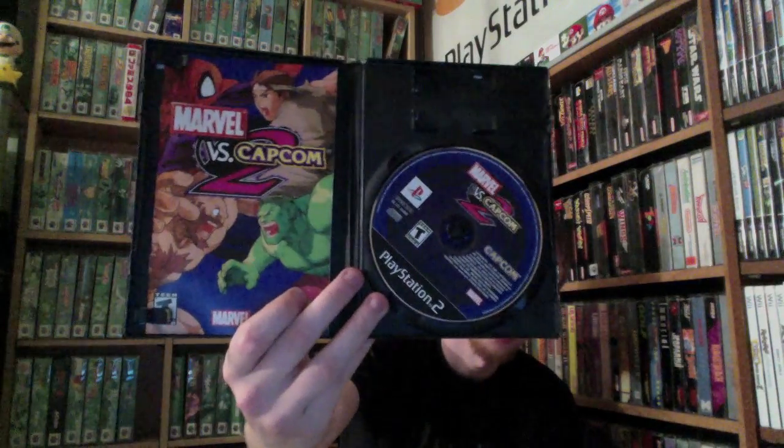So happy to find this. When I picked it up, it was marked at 30, which I know is still a decent deal. I think at GameStop they sell it for 40. But I didn't know how good of a deal they were going to give me. But yeah, I got it for 10 bucks. I was pretty happy with that.